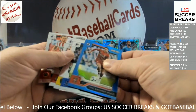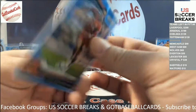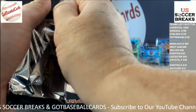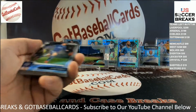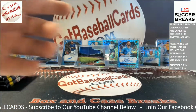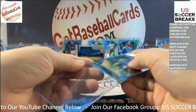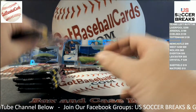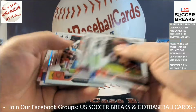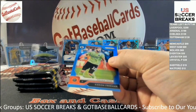Rookie card, Zimmerman. How about Trent Alexander-Arnold? Come on. Need something insane. Cesar Martin for Newcastle. Rookie. 75. One for Sheffield. Ruben Freeman.